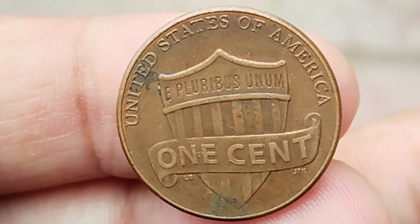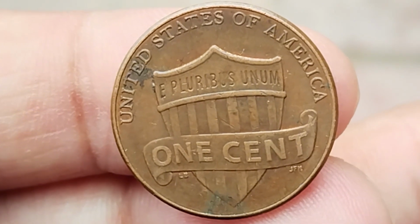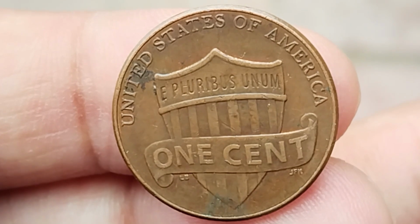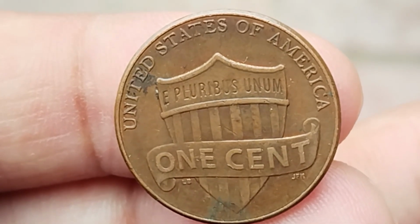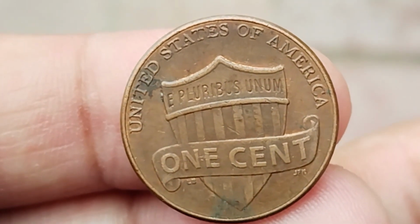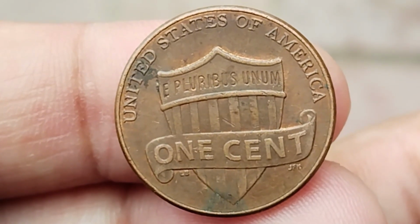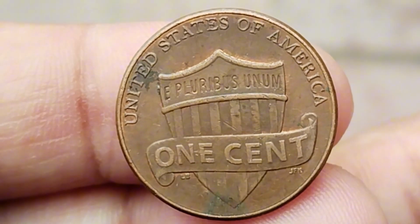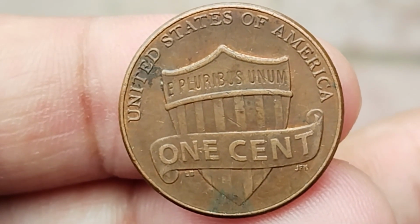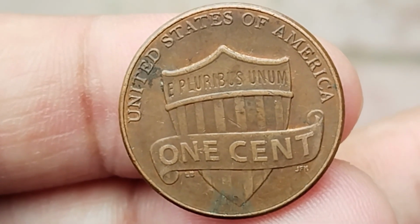Inspect for errors. Use a magnifying glass to check for doubling on letters or numbers, especially the date and "In God We Trust." Check the mint mark: coins minted in Philadelphia, Denver, or San Francisco can have varying values based on rarity. Condition is key. Coins graded as very fine or higher by professional grading services like PCGS or NGC are more likely to fetch premium prices. Material anomalies: some pennies might have been accidentally struck on a different metal planchet. These are extremely rare and valuable.